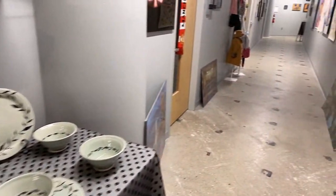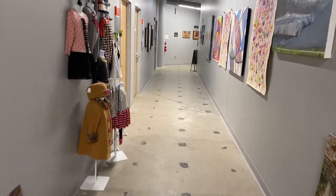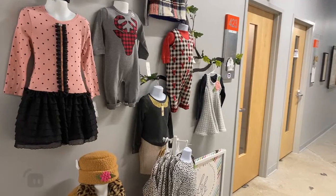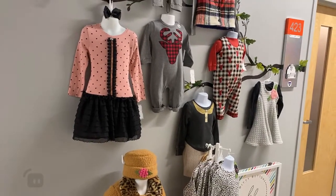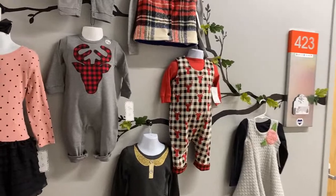Because we're all quilters and we're all fabric obsessed, I'm going to go all the way down to this next one. And this is called Biddy Buttons. I love the name. You've got to love that. Hi, Daphine. This is Biddy Buttons and Debbie. She makes clothing. She has her own fabric line and she makes children's clothing. I mean, how cute is this?